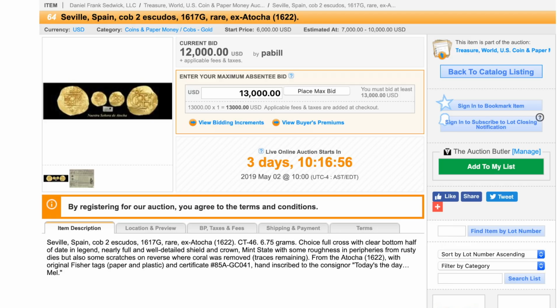And what's also remarkable about this particular example is that it shows a clear date of 1617. Not too unusual, certainly in a logical date range for the Atocha, and not a rare date necessarily. But to find a gold Cob from the Atocha with full certification and to have a date visible on the coin, that just puts it over the top.